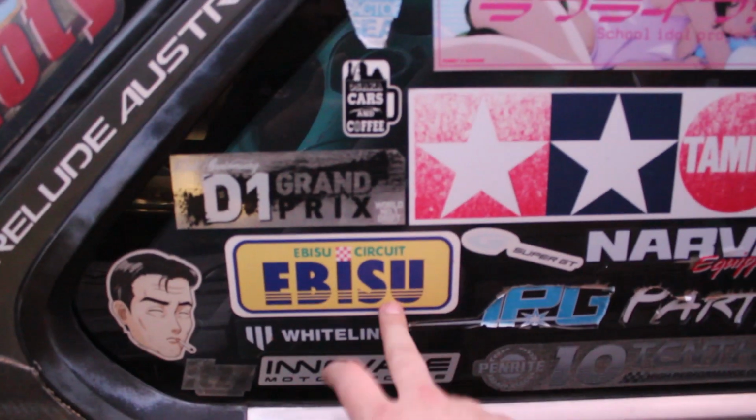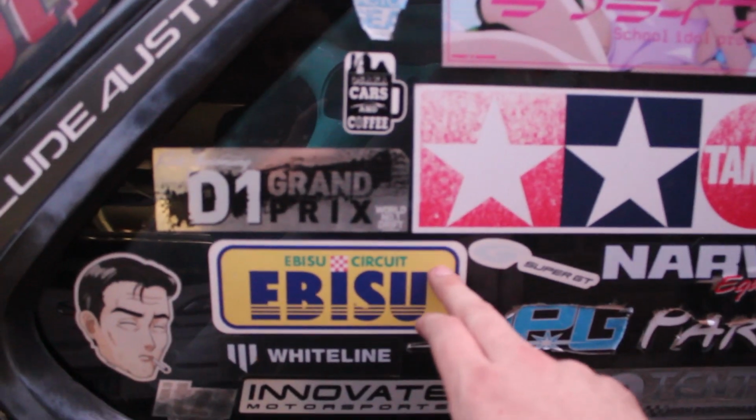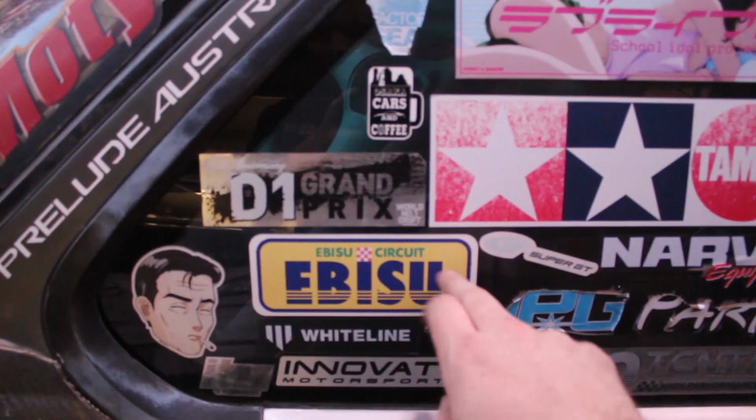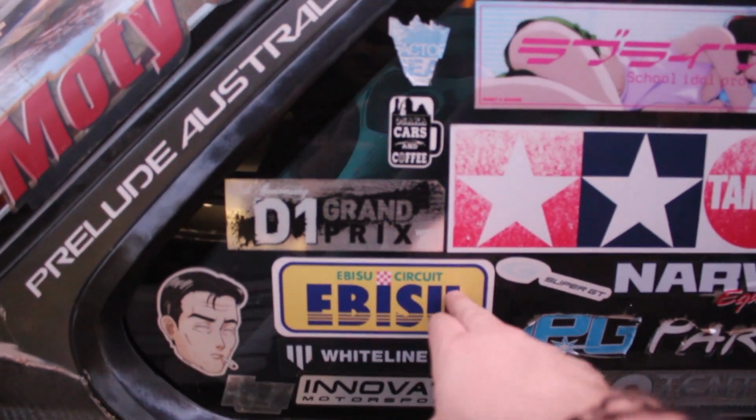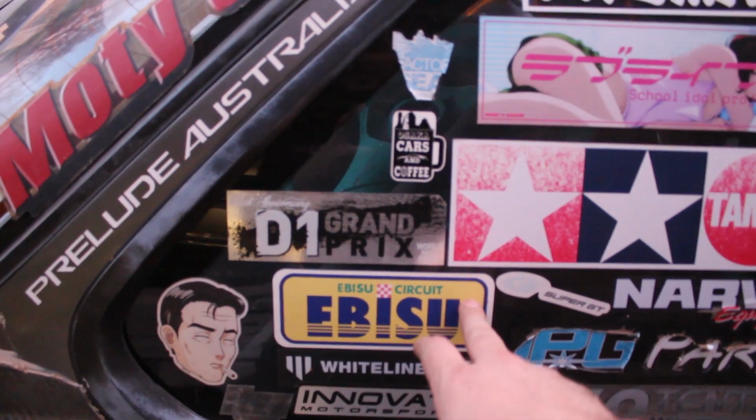This Ebisu sticker, I've got a couple of these. These are actually from the track and I buy them when I'm there. They're nice and yellow when you get them and then they all fade. They go this pale yellow colour and all the ones at Ebisu are this colour and I don't know, I think it looks cool. It's like an authentic sticker, I guess.